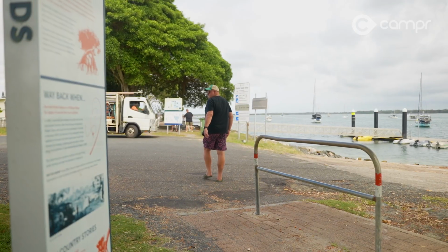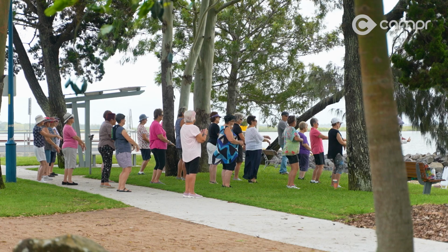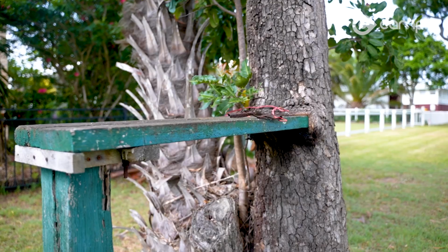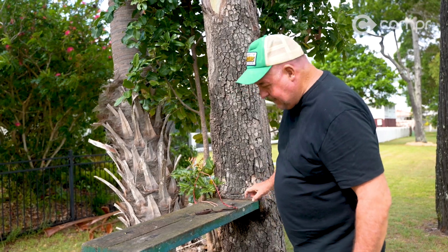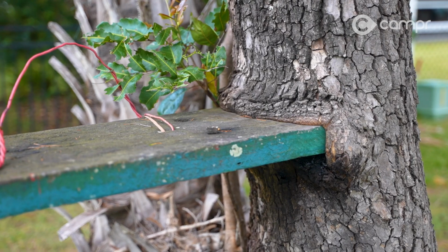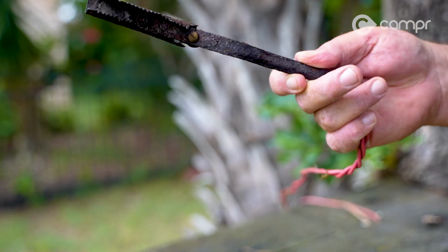Burrum Heads is a sleepy little place. You can tell that the people that live and holiday here like it just the way it is. Safe to say they've been filleting fish in Burrum Heads for quite a long time. Take a look at the old filleting table, complete with a scaler. Look at that. That's seen some use.